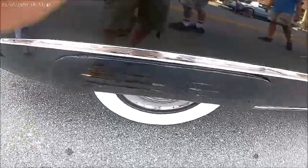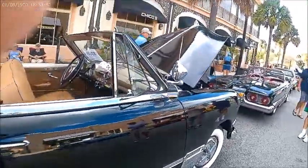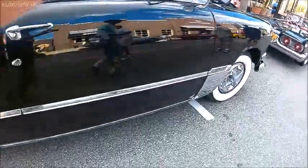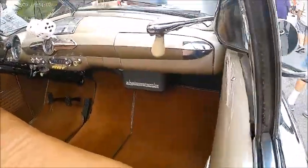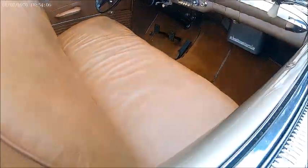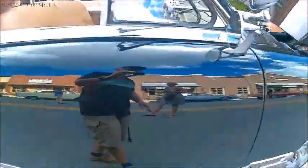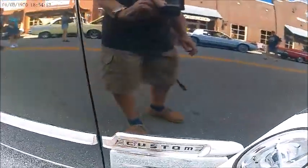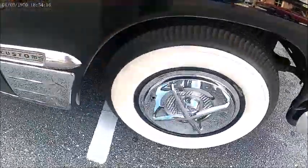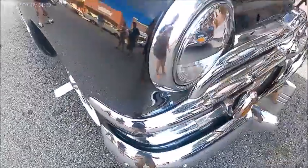Fender skirts look good on this car. They don't always look good on every car, but they look good on this one. Wide white walls. And the push button door release. The 49, they use a pull type door handle. This one has a push button. And neat wheel covers. Very nice car.